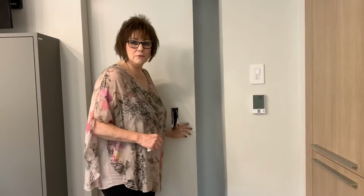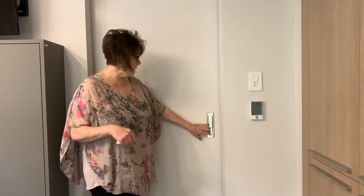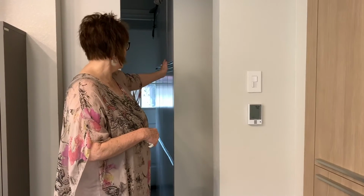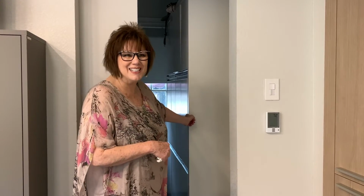There again, we made the oversized rolling barn door on the laundry room side, so it did not take up any space in the kitchen. And if you can see through here, there's cabinets here. These are actually the kitchen cabinets that were repurposed and put into the laundry room. I had a cabinet guy paint them because they were like a stain finish. Actually, they were a faux finish.